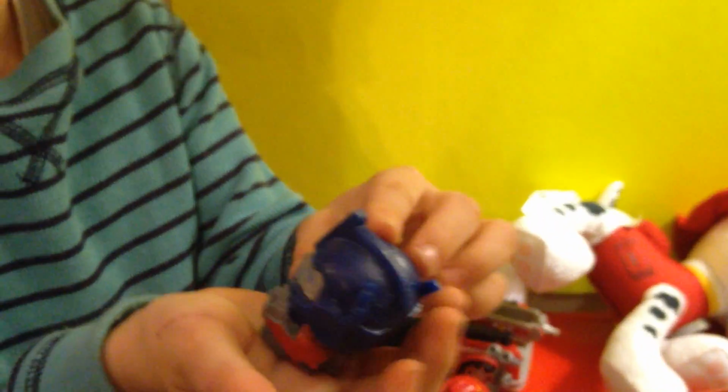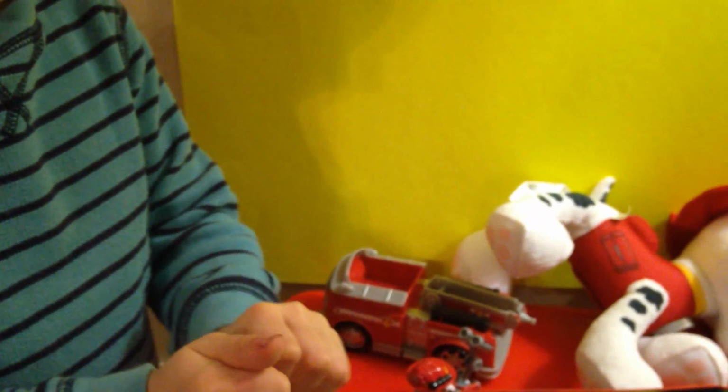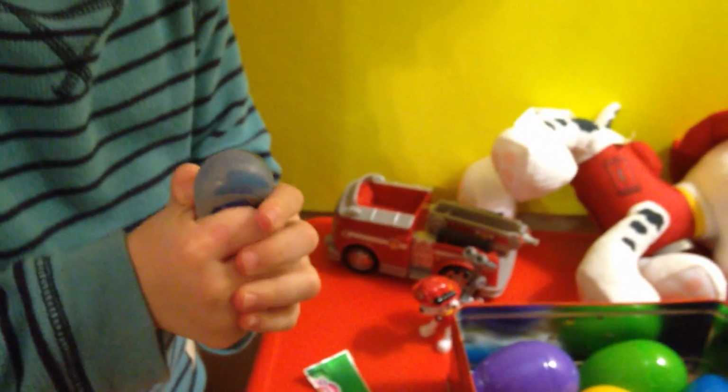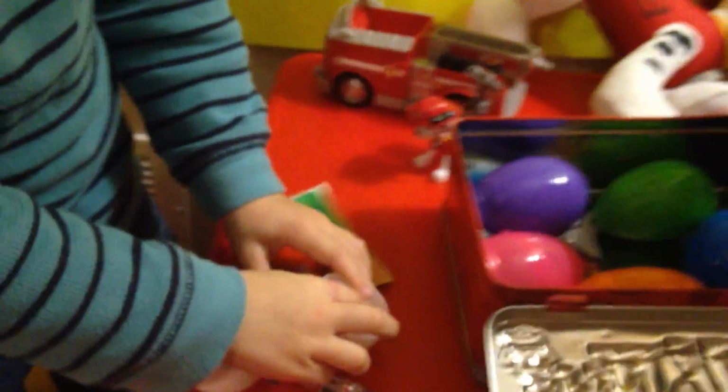Wow, what is that? I wanted this one. Let me see. What is it? Ooh, Optimus Prime. Let me see. I wanted this one. That's the Transformer. Go ahead. Squeeze it. Let me see. Oh, wow. That's really cool. That's a great one, right? Yeah. So you got an Optimus Prime Mashem. All right. Okay, let me see what you got.